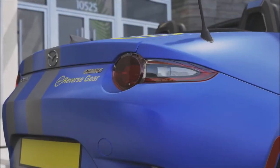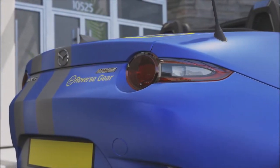So yeah, that's a pretty interesting lineup of vehicles you guys gave me. You really seem to like your classic cars, don't you?